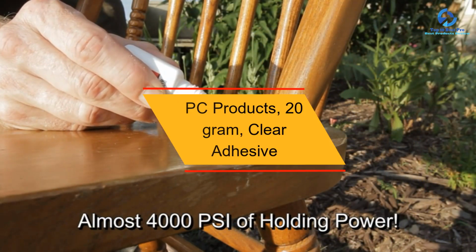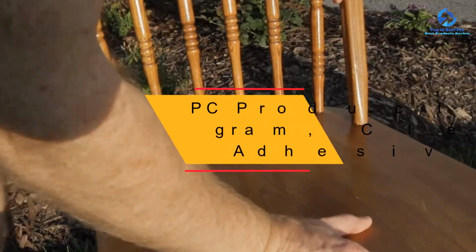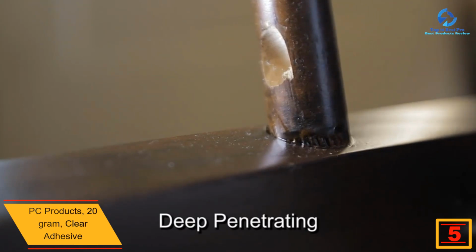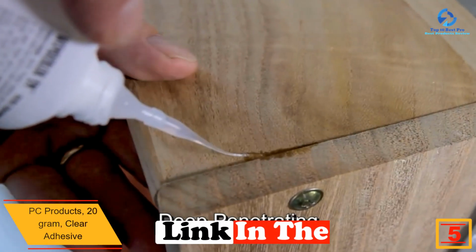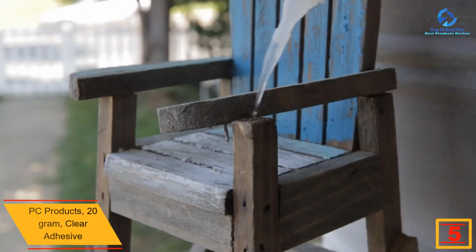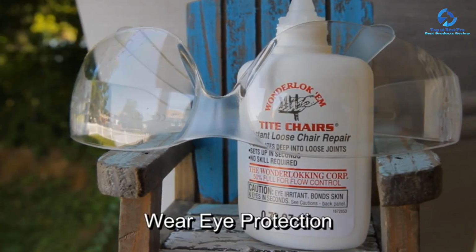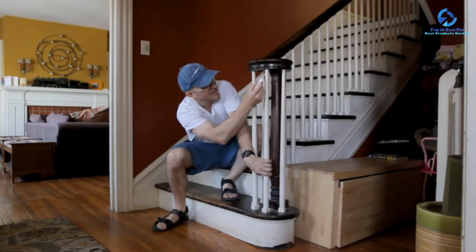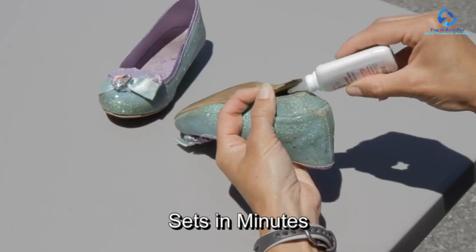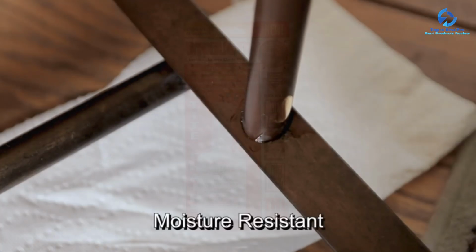At number 5, we have the PC Products 20-gram Clear Adhesive. Providing quick and strong repairs on furniture items that are cracked, split, broken, or a bit wobbly, Wonderlock Tight Chairs is an extra strength adhesive product you'll want to keep on standby. This product is not one of those glues that causes wood to swell. It dries totally clear, and can go undetected, providing a powerful 4,000 pounds per square inch, PSI, hold that's not likely to unstick anytime soon.